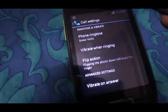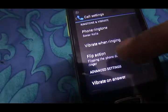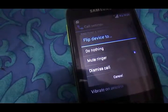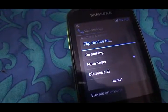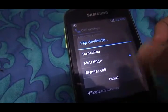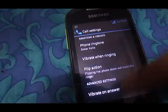If you head over to settings, you can see that you get some cool stuff like flip action. Flipping the phone down will mute the ringer. You can just turn over the phone, and the proximity sensor will guess that you've turned over the phone, and it will mute the ringer. It's very useful if you are in a meeting and the phone suddenly starts ringing. You can also dismiss the call by just flipping. You can choose among them: do nothing, or mute the ringer, as I would prefer.